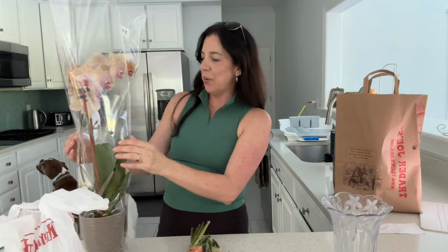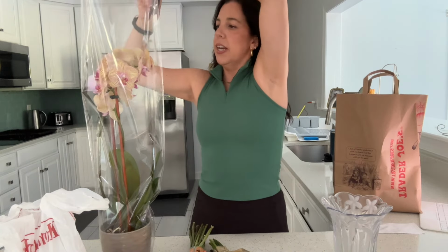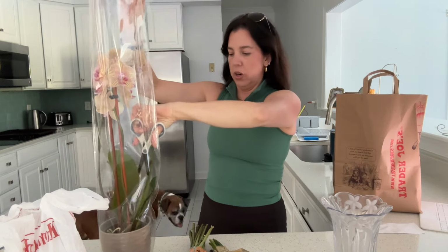I also bought this beauty. It's an orchid. The colors are really fun. Don't really know where I'm gonna put this. This is my second orchid. I bought one last year and it died. I know they can last a little while. We'll read the instructions and see what I need to do to maybe have better results with this one.